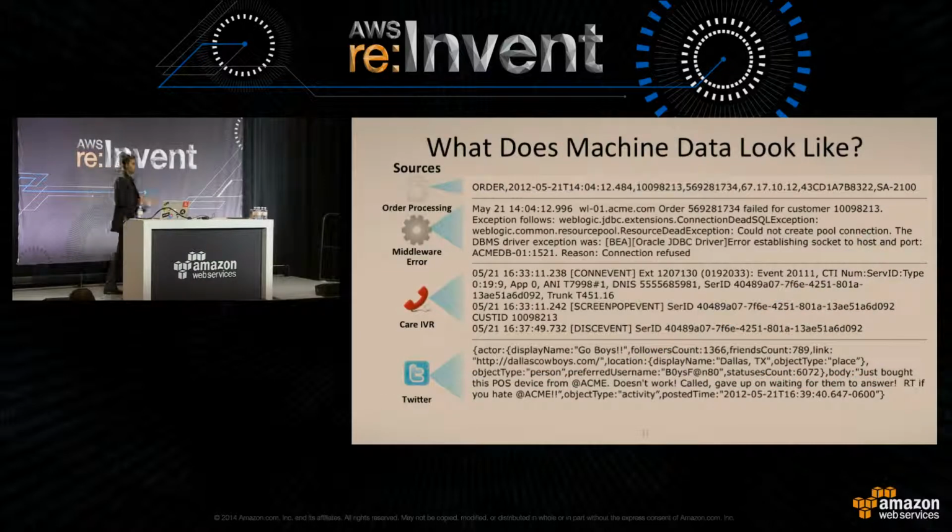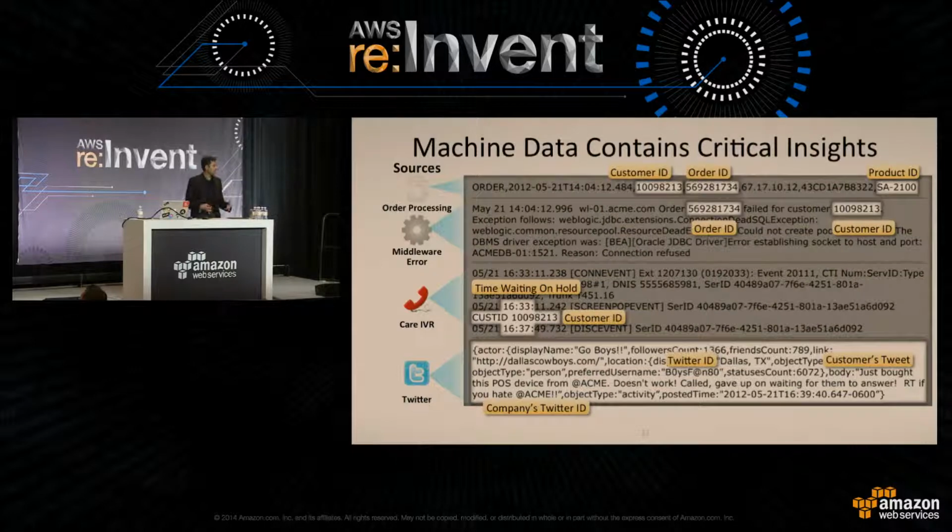So what does machine data look like? At the highest level, it essentially looks like a bunch of gobbledygook, right? You look at it, and it wouldn't make sense to anyone at the naked human eye. So enter Splunk. Where we come in is we start to put the pieces of the puzzle together. We'll say this piece is the order ID, this piece is the customer ID, this piece represents another piece of information. We'll take this gobbledygook and say, okay, this is what each of the different pieces of the puzzle is.